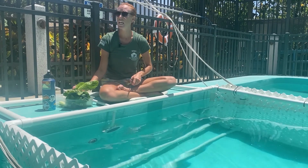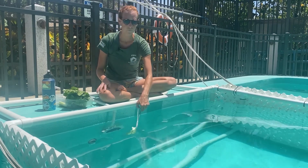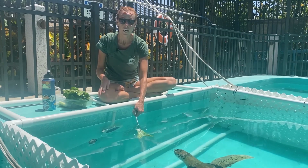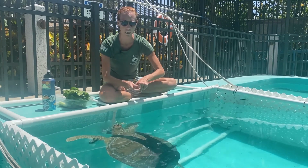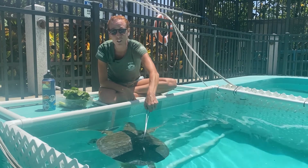So Captain is between the ages of 17 and 19. She was struck by a boat back in 2010, and she was hit on the top of her shell, or the top of her carapace. Now remember, we talked about how she's a vertebrate, right? She has a backbone. That backbone, the spinal cord runs right along inside that backbone. So her backbone runs right along the middle of her shell, and that's where she was struck.